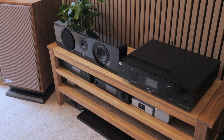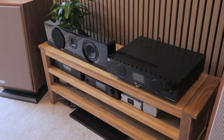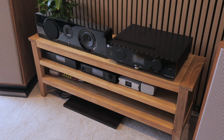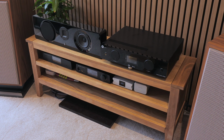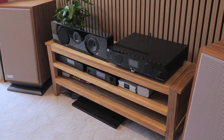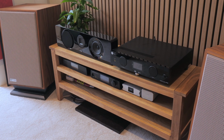For the AV amplifier, I've got in mind Marantz. I can't think of the name of the model off the top of my head. I was looking at it just the other day. Marantz Cinema lines, Marantz Cinema 30, Cinema 70. Can't remember exactly what the model was, but it's a slimline AV amplifier.